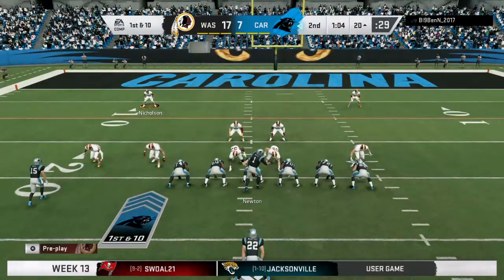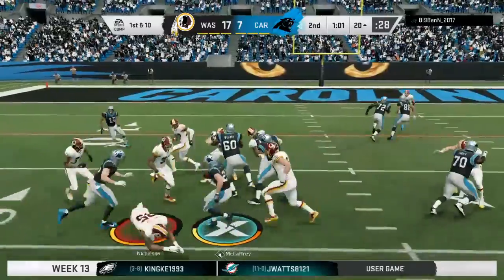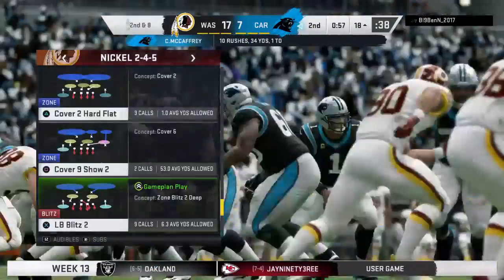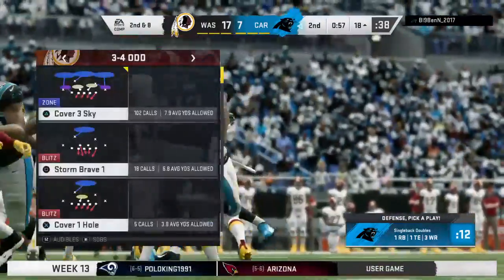Watch the whip. Hey, slam. Here's McCaffrey. And he'll take this inside the 20 and down to the 18. 2 yards on the pickup there. It'll be 2nd and 8.